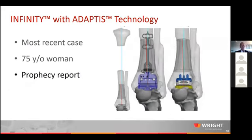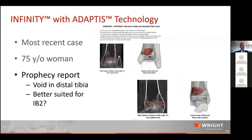So I basically got my CT scan. I sent it into the engineers. The engineers wrote back and said, I think maybe you should consider an in-bone tibial stem because of this central void in the distal tibia. And again, that's the advantage of having CT scan and Prophecy is you can look at these things and evaluate ahead of time. But I thought, no, I think this is something I can still do with the Infinity, with the Adaptis technology. I think I can deal with that cystic change with this.